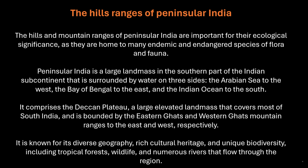Peninsular India is a large landmass in the southern part of the Indian subcontinent that is surrounded by water on three sides: the Arabian Sea to the west, the Bay of Bengal to the east, and the Indian Ocean to the south. It comprises the Deccan Plateau, a large elevated landmass that covers most of South India, and is bounded by the Eastern Ghats and Western Ghats mountain ranges to the east and west, respectively. It is known for its diverse geography, rich cultural heritage, and unique biodiversity, including tropical forests, wildlife, and numerous rivers that flow through the region.